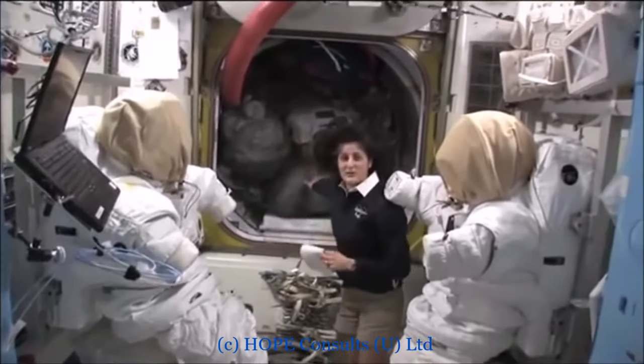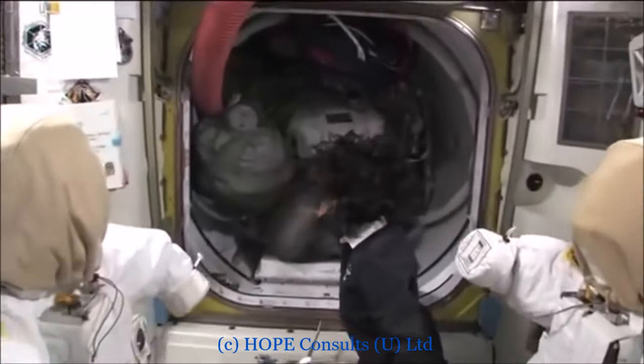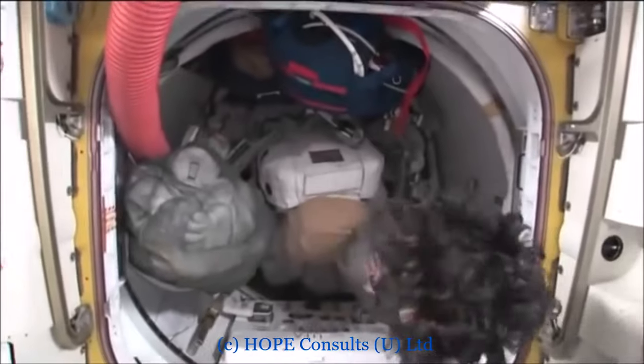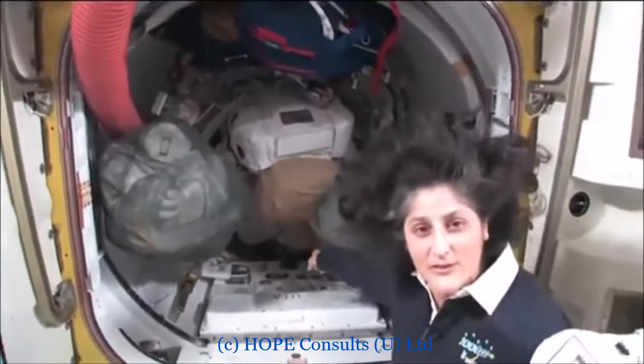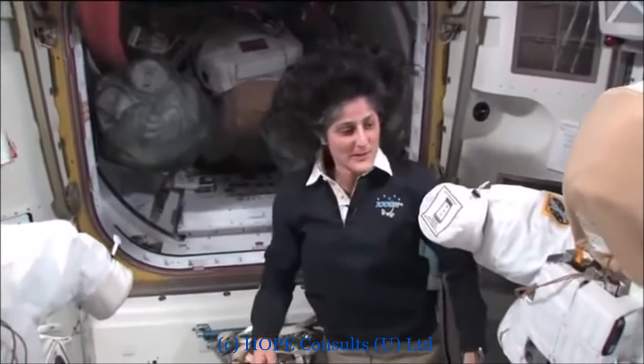Right behind me is actually the hatch that you go out into space, and right now we have it filled up with a couple other spacesuits because we've got four of them up here and some of our tools. But right behind here is the hatch in which you actually go right outside into the vacuum of space.